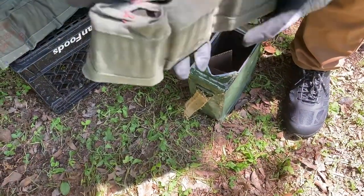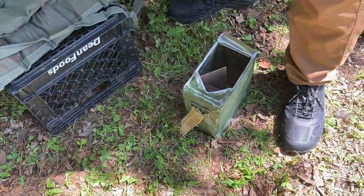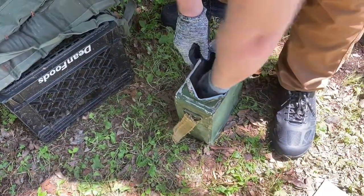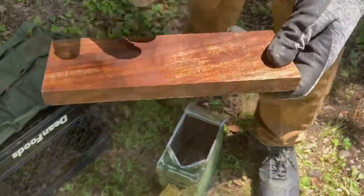Last one. Last thing in there. Actually, I wonder how old that is.